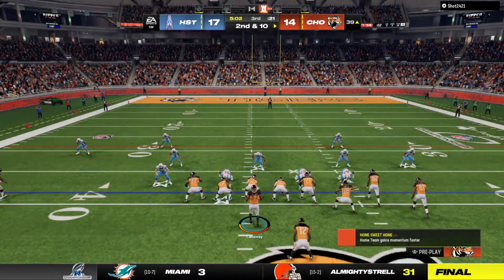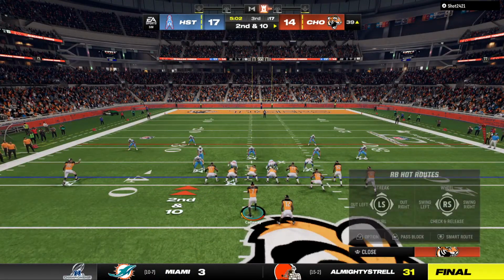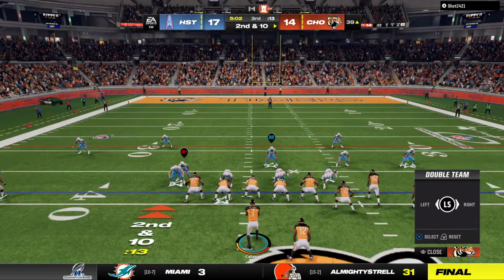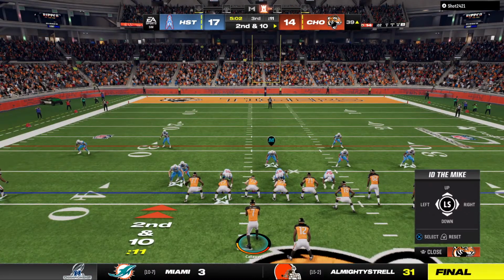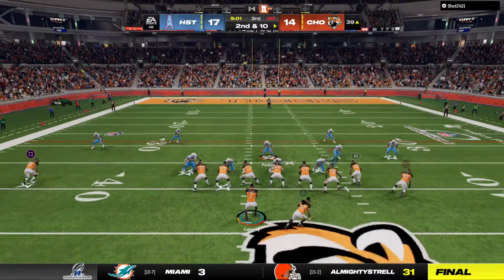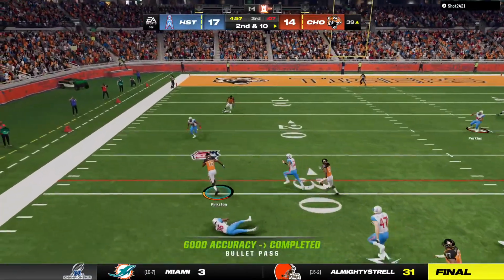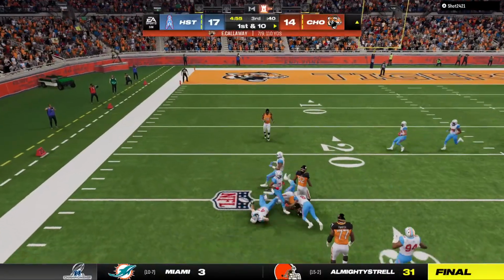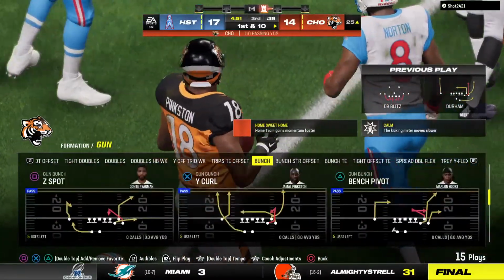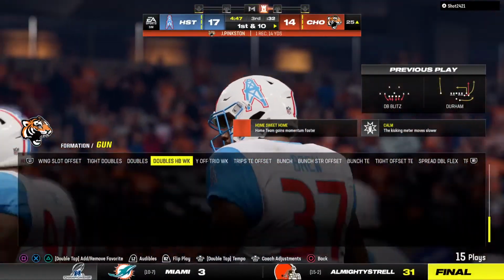Let's go now. An incomplete pass on 1st down. That leads to a 2nd and 10. Ready. Throwing again. Callaway. It's a short one here. Complete to the tight end. And they're able to get this one past the 30 down to the 25. His first catch in this NFC Championship game, and it's a 1st down.